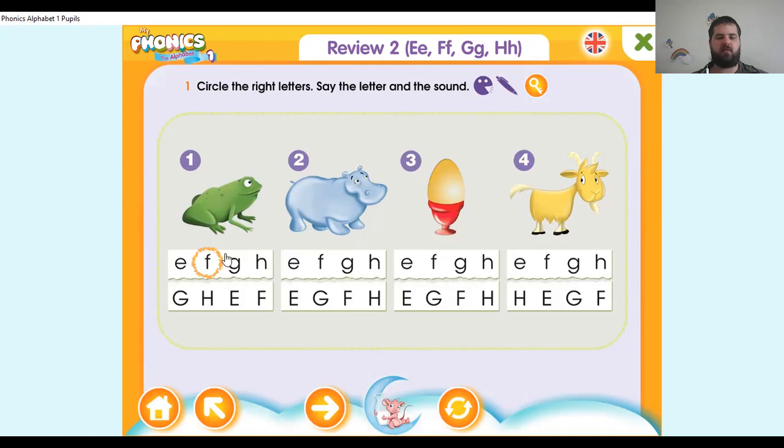Very good, F, which makes the F sound. And next we need to do our capital F. So we have F for frog.